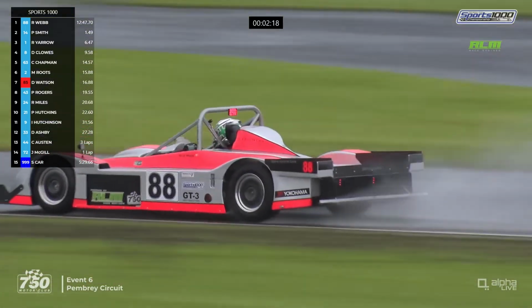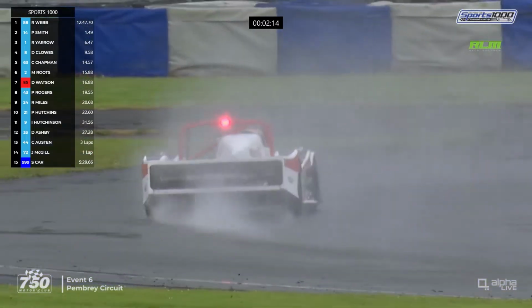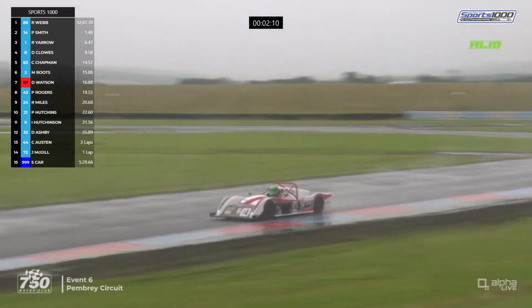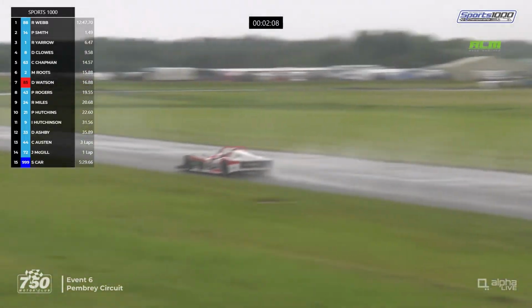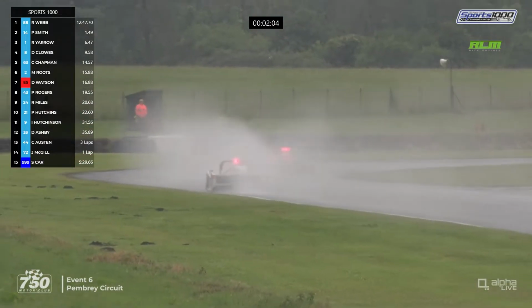But watching here, Richard Webb looking to make it 5 wins out of 5 at the start of this season, as we will go past the halfway mark of the season this weekend as well. Rounds 5, 6 and 7 out of 12, I think it is, this season will be taking place this weekend.